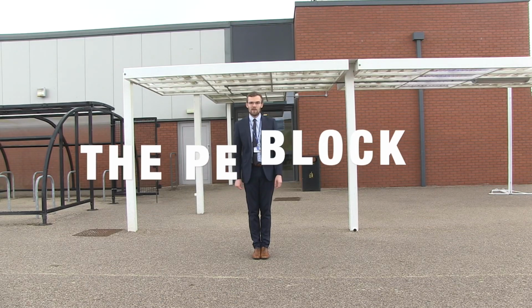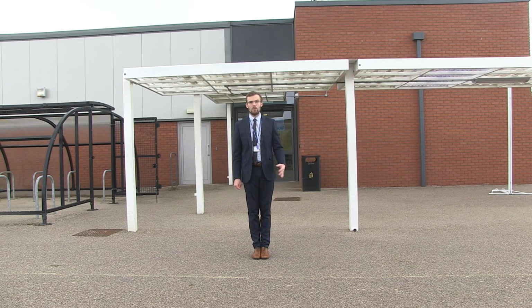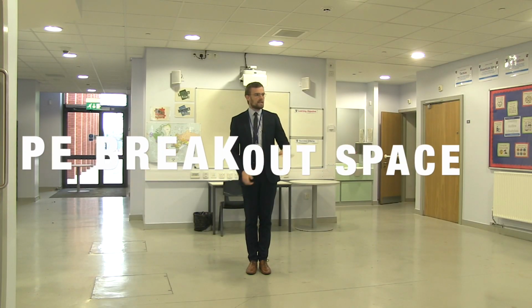Here we are outside our fantastic PE facilities. Every time you have a PE lesson, you'll come up to the PE block, line up outside where your teacher will take the register before you go inside, ready to get changed. Let's have a look. We are now in the PE breakout space, which contains toilets and sinks that you can use. The girls' changing rooms are just behind you there, with the boys up this corridor here. Let's have a look inside the changing rooms.